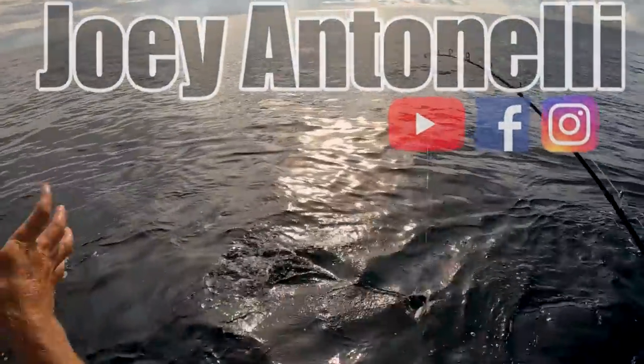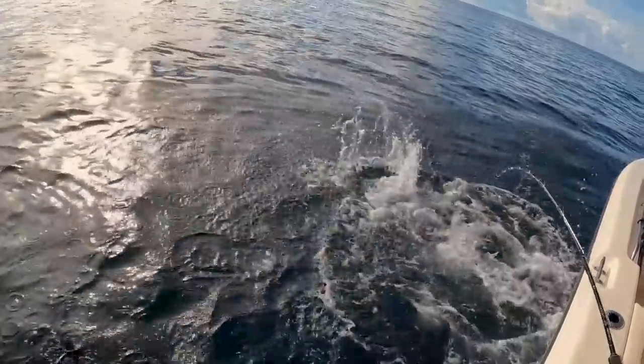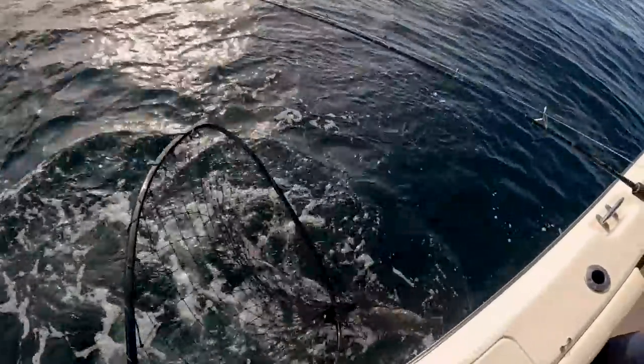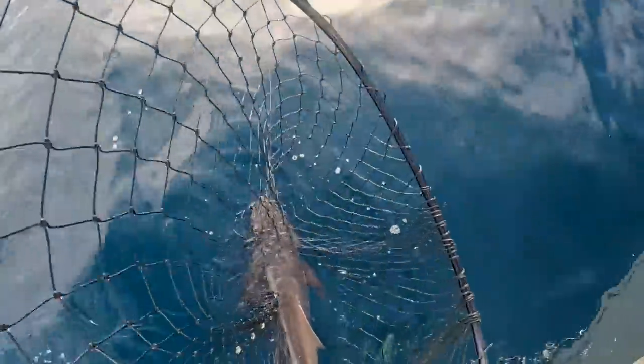Tight, honey, atta girl. Perfect. There's a cobia. Come on. Atta girl. All right, we got our first cobia for the day. So we got our first fish.